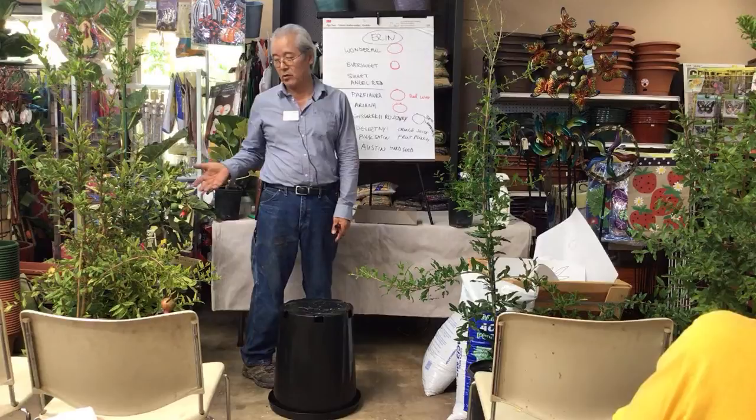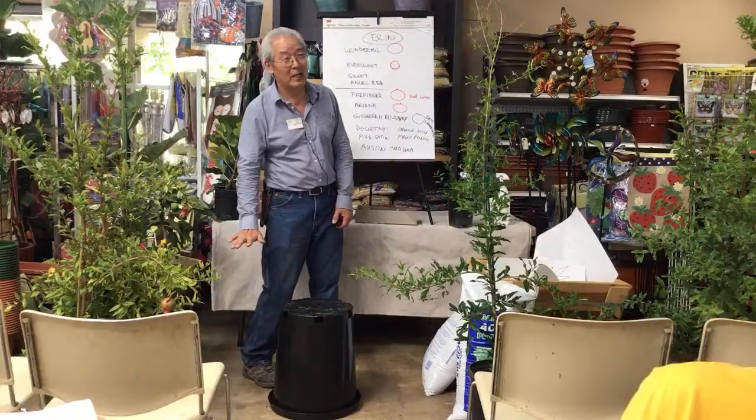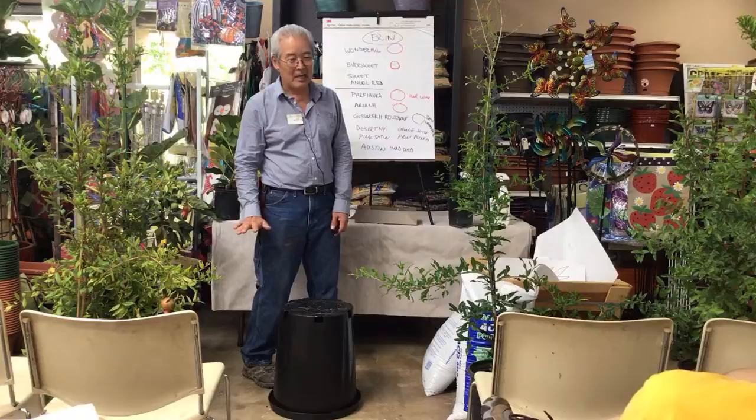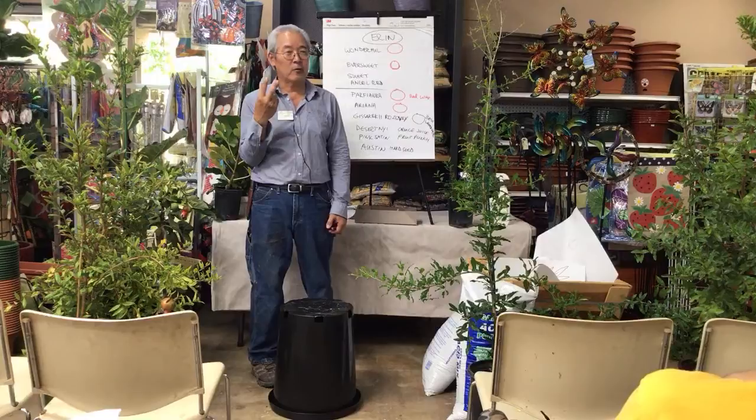Like 2014 was the hot spring. It was 90 degrees all spring. Almost every pomegranate we had, a foot tall, had fruit on them. We were just amazed. They were all fruiting at this size. And then the year after that, 2015, was really cloudy. We only had two trees that had fruit on them because it was totally clouded over.